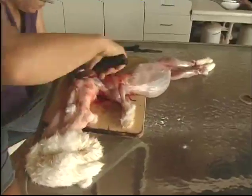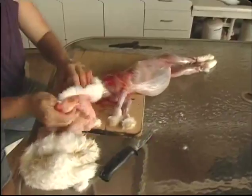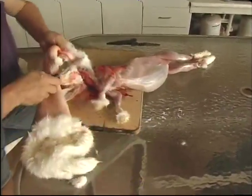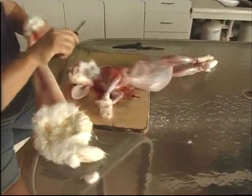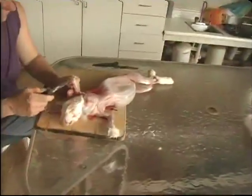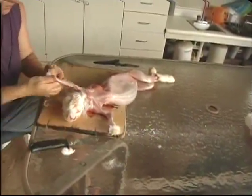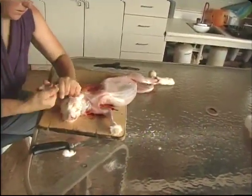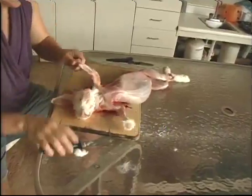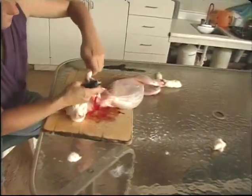Cut the skin from around the forefeet and neck, and then cut off the head. Cut the tendons and then snap the feet off. It's easy if you just cut that joint. And then twist it or pop it off.